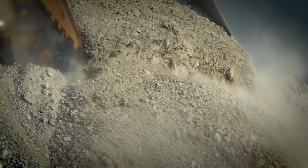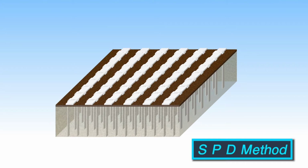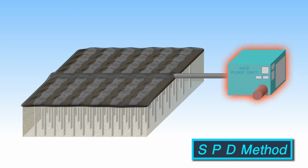So we developed Geodrain SPD, the vacuum consolidation method. Geodrain, SB drain, and collecting pipes are connected directly to a special vacuum pump unit for Geodrain SPD. Then the soft ground to be improved is covered with an airtight geomembrane.